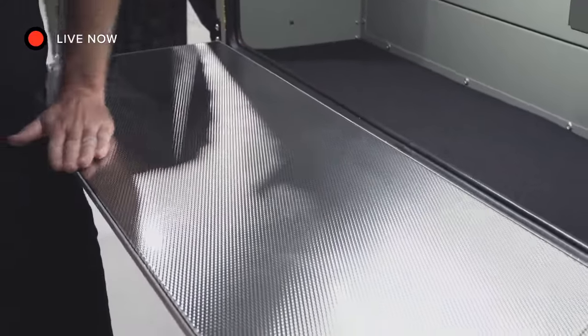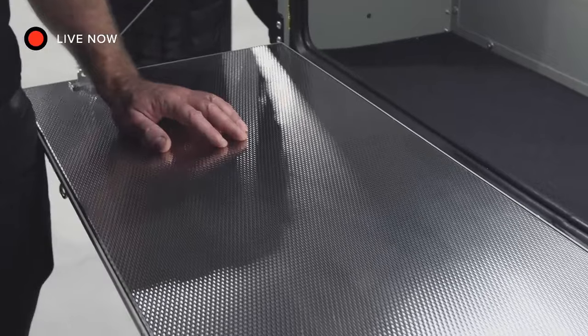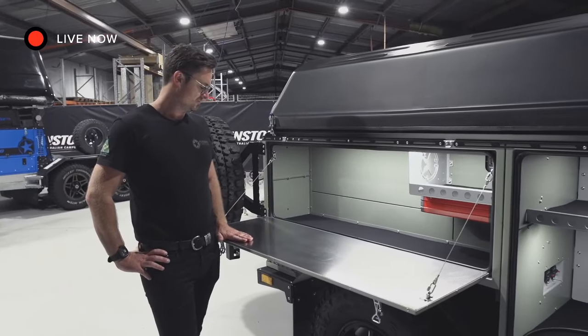So if you have a look at a pub or a brasserie that you walk into, all of the countertops you'll see in this material. Now, it's scratch resistant. But being stainless steel, it doesn't hold any bacteria, it doesn't hold any mold, and it's very easy to clean. I see a lot of camper trailers now that are powder coated steel. I see a lot of camper trailers that do have timber or MDF bench tops.